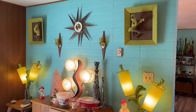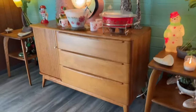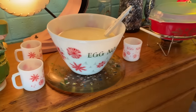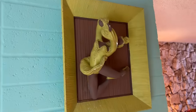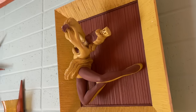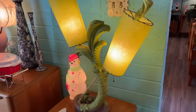Look at this wall of goodies and tables and this beautiful piece of Haywood Wakefield. Look, the eggnog is ready to go. This gorgeous lamp right here, there's a pair of them. Again, dancers, dancers, dancers. It's always time for more dancers. Oh, this one's really going. Those are Reglor, so they made lamps, and then less often they made wall plaques, and finding the matching pair was amazing. No easy task.